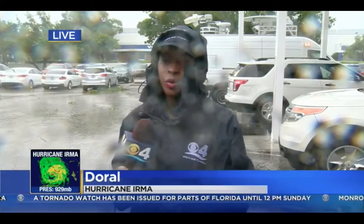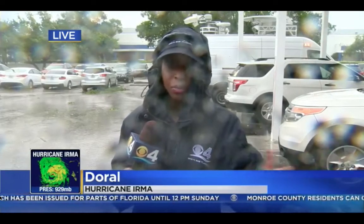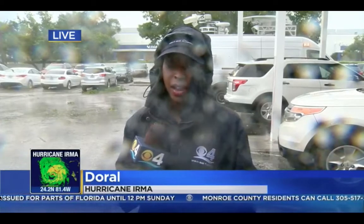We were also seeing, like I said, lots of downed trees. There was a tree down. We were getting off 395. The exit to Biscayne was almost completely blocked by a large tree that had come down in the wind.